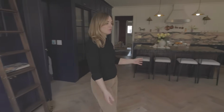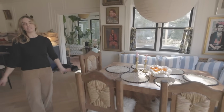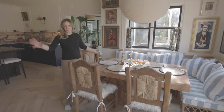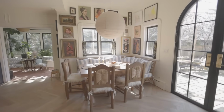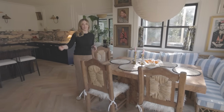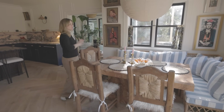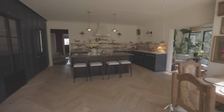Then moving on over to our breakfast nook. This was one of the only arguments that Billy and I had. He really wanted to have a big farmhouse table, and I really wanted the breakfast nook. I just thought the design of the space made more sense to not be blocking the doorway and have this little nook here. It was just the perfect little spot for it. So he finally gave in, and I don't think he has any regrets.